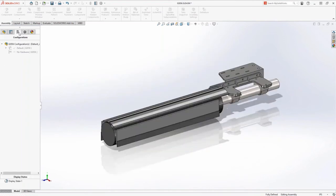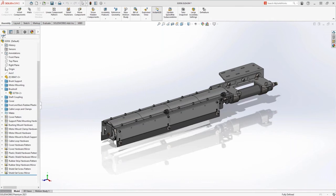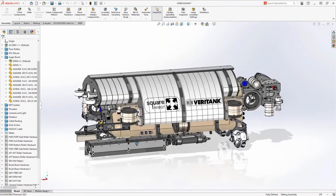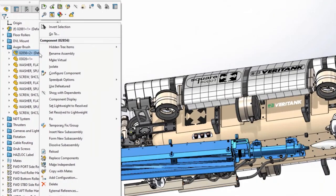You can see that it is created as a derived configuration of each of the assembly configurations that you have, and then to access that within a main assembly, it's just a matter of a right-click of that subassembly and use the feature subassembly. There you go.